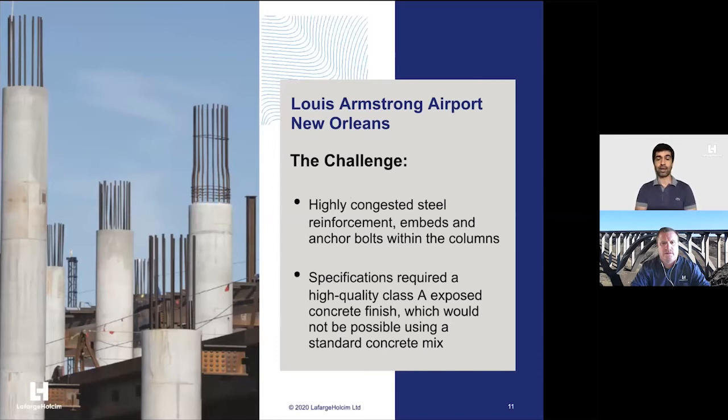Completely different one. Well, kind of. It's a mix. We're now in New Orleans with the extension of the airport that has recently been commissioned. Columns had to be poured, but with here as well, a quality of finish requirement from the contractor. So it was both heavy reinforcement, pretty much high strength, because it was 8,000 PSI, and high quality finish, basically to avoid patching after the fact.